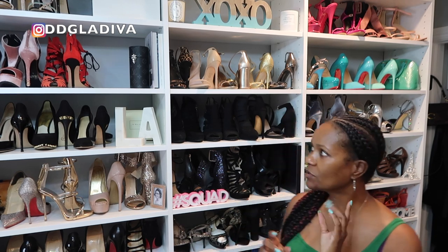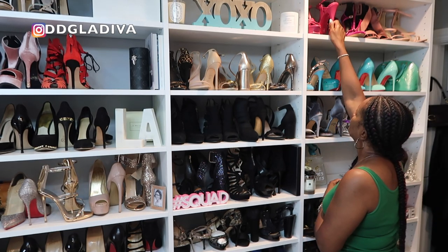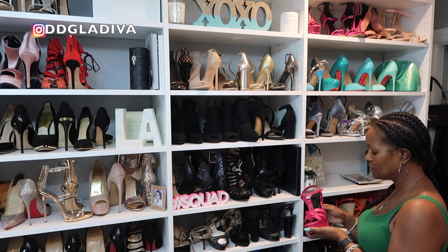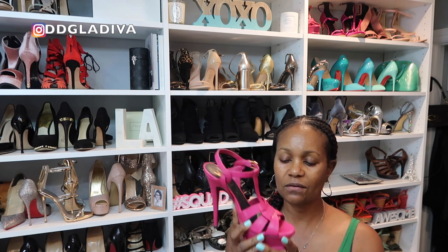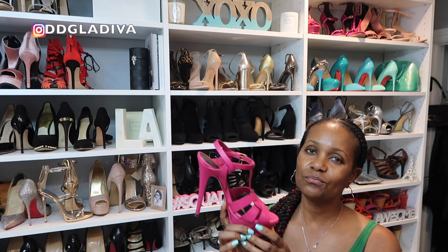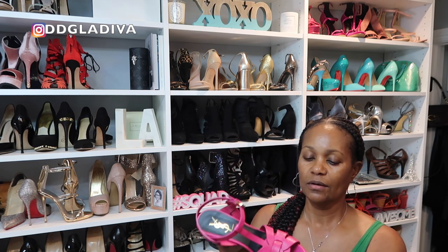So I'm actually planning to get rid of even more shoes, so then I'll have even more space, which I will be really happy about. These, I think I'm gonna get rid of these YSL tribute sandals, even though I love them. I just really don't reach for them anymore.